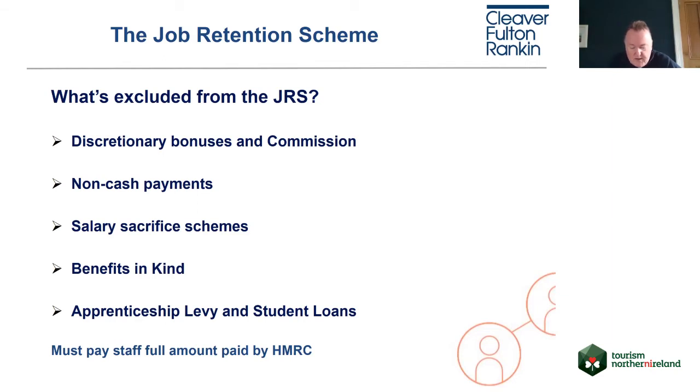The cost of a non-cash benefit, that would include the taxable benefits in kind, for example, a car, health insurance, the cost of benefits provided through salary sacrifice schemes, including pension contributions as well, and also employer pension contributions relating to the 80% of salary, or the £2,500 floor, which are over and above the minimum automatic enrollment employer pension contributions. If an employer wishes to continue providing excluded payments or benefits, then it must bear the cost of doing so itself.